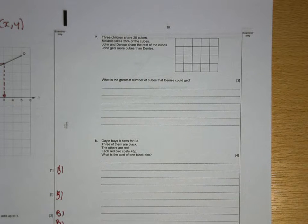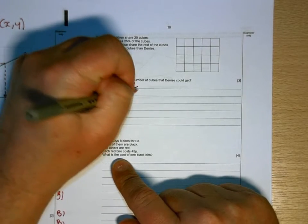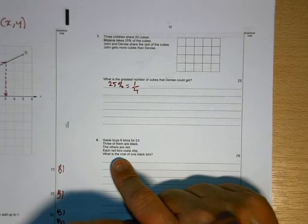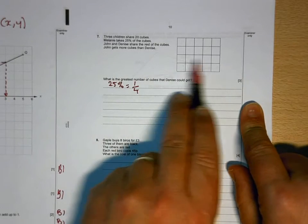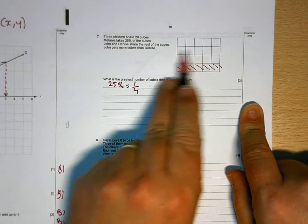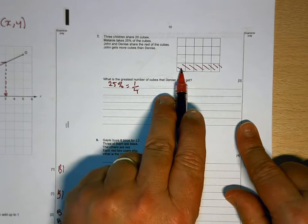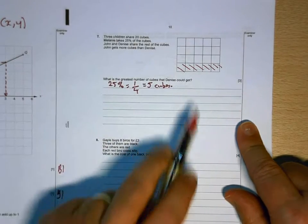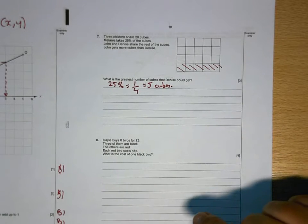So let's deal with Melanie first of all. 25%. Hopefully you know that's the same as a quarter. A quarter of 20 is 20 divided by 4, which is 5. If you knock out a quarter, that's 1 quarter, 2 quarters, 3 quarters, 4 quarters. So Melanie gets 1, 2, 3, 4, 5. So that leaves 15 cubes between John and Denise.